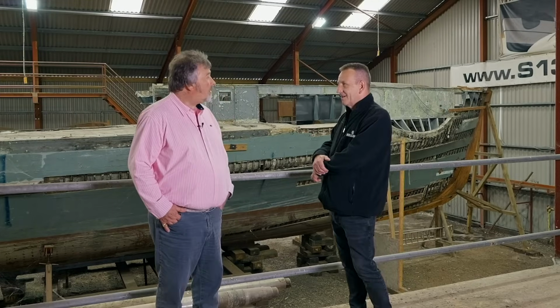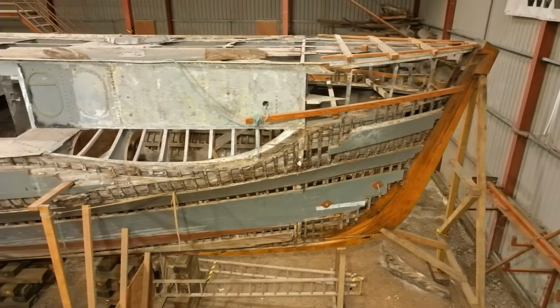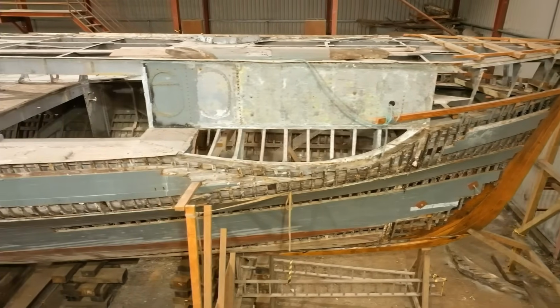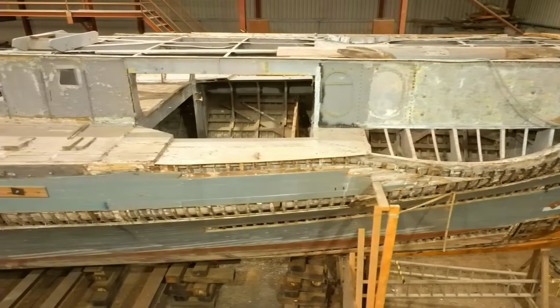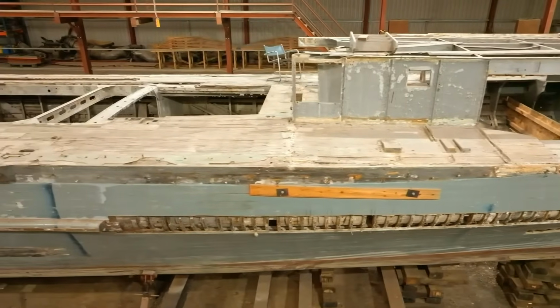120 tons when they're laden ready for sea. Good heavens. And 120 foot near enough in length. It's a big vessel. Compared to any of the enemy craft, it was twice the size of PT boats or British MTBs.